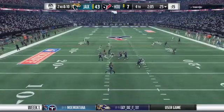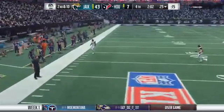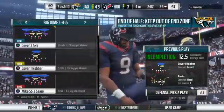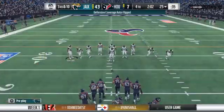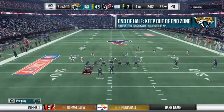To throw on second down. Tucker dancing to his left. Toward the left sideline, but it's incomplete. Brandon, at least there's one bright side to that incompletion. What's that? It wasn't an interception. Wow. You're a nice guy. That was kind of savage. But correct. No pick, just incomplete that time.